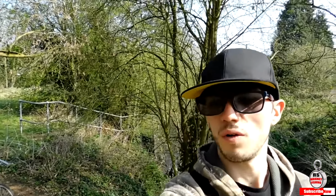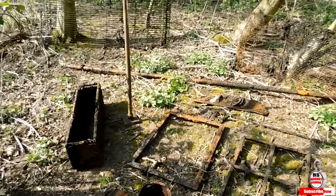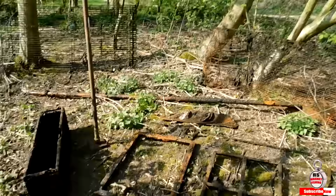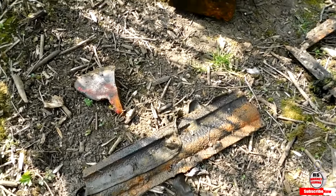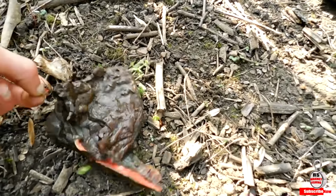That's it then, I've come back out the river. I've had quite a few finds. So all this stuff here. We've had a painting, some other bit of metal. Not too sure what that is.